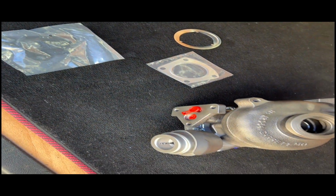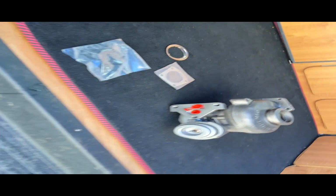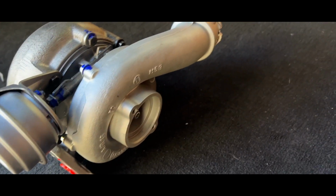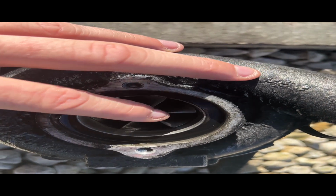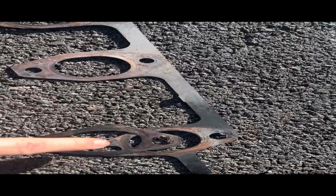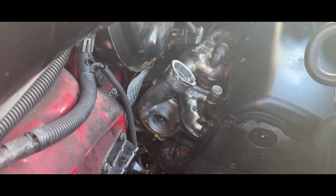Let's go and see how John's getting on. Let's see if he's got that old turbo off. Shiny new turbo. Get in, John.